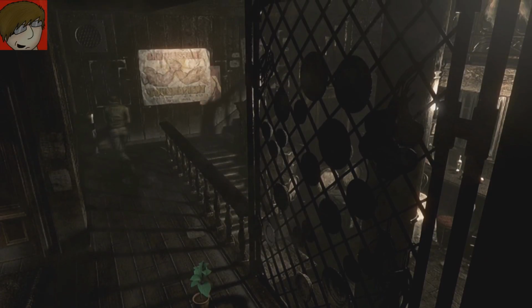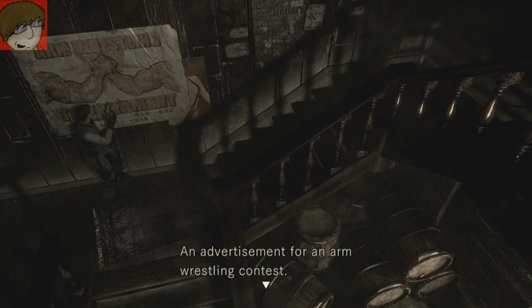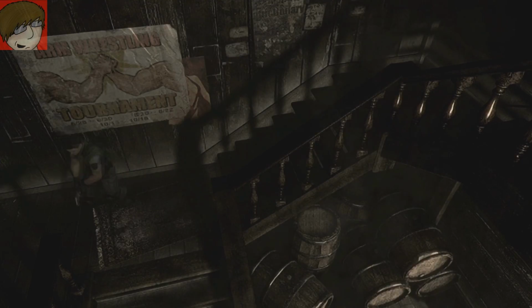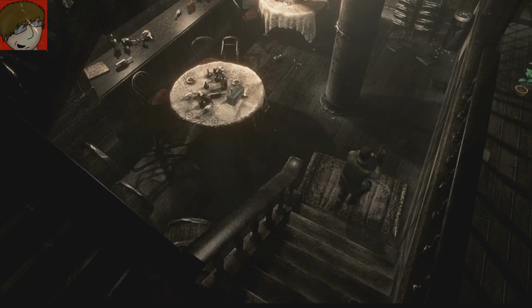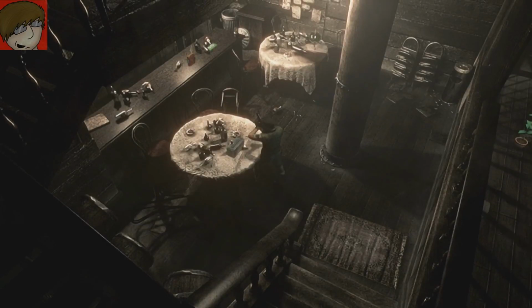Leather jacket, you found a couple drops of acid in the pocket. Use? Yes. This place is trippy enough. Cool. Chief of the Raccoon Police. Oh, I thought it was just going to say Raccoon. I was like, what the fuck? Chief of the Raccoon. There's a box. Someone's getting drunk in here. Shotgun ammo. Yep. Should transfer that back.